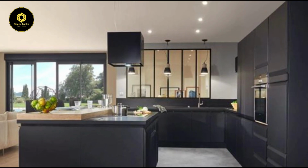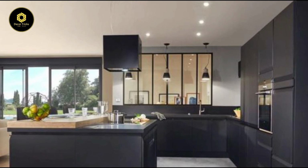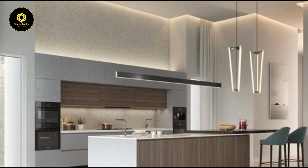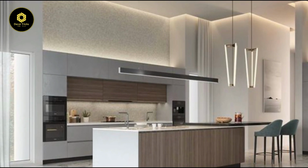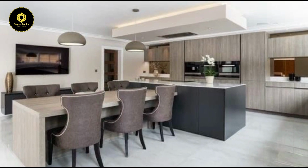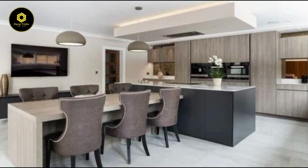Effective lighting can completely transform the ambience and functionality of your kitchen. Here are some key aspects to consider. Combining different types of lighting such as ambient, task, and accent lighting creates a balanced and functional space. Ambient lighting provides overall illumination, task lighting focuses on specific work areas like countertops, and accent lighting highlights architectural features or decor.